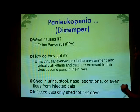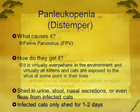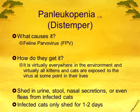It destroys cells. The thing about parvovirus is it's everywhere. You can bring it home on your shoes. You can bring feline parvovirus home. You walk into a vet hospital. You walk into a pet store. You run the risk of bringing this home. I mean, it's everywhere. And so the big thing about this is it's shed in the urine, it's shed in the stool, it's shed in nasal secretions. So it's out there. It's very easy to bring home.